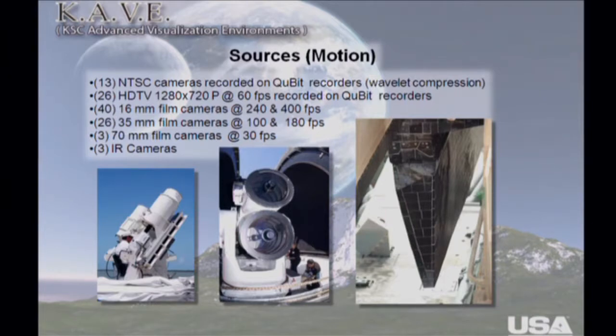There were also, at the end, 26 high definition cameras. We ended up choosing a 720 progressive format at the time, and we did make them go 60 frames a second. If you're familiar with HD, most of the broadcast is 59.94. We're engineers, we didn't really want to do all that math, so we made them 60 on the nose.